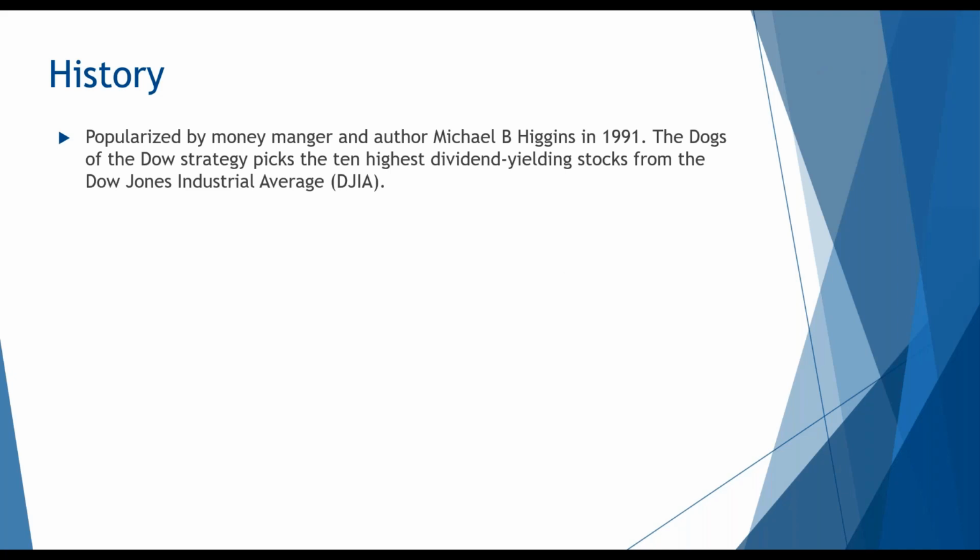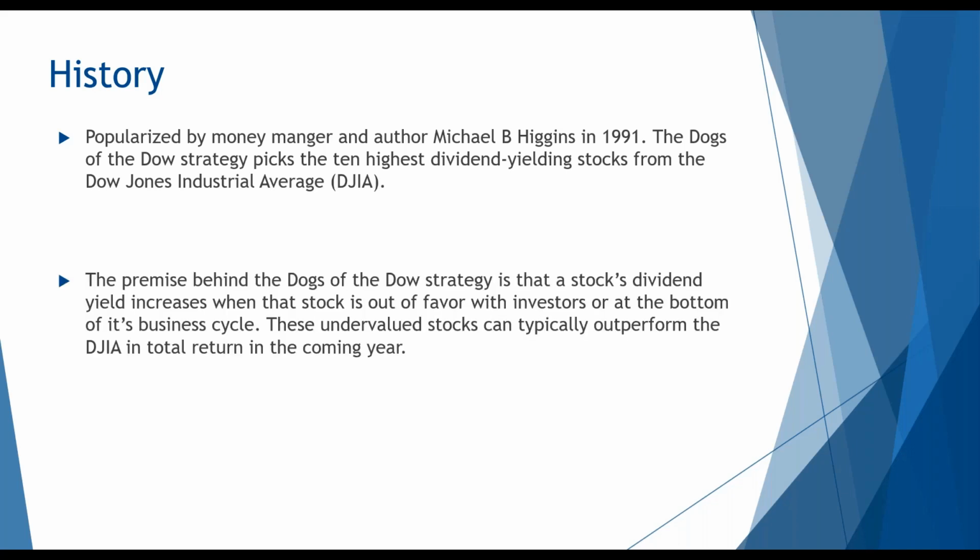So let's recap the genesis for this value investing strategy. It was popularized by Michael Higgins in 1991, and based on the Dow Jones Index and those stocks that have the highest dividend yield. The basis is that these high dividend yielding stocks have fallen out of favor, and because of their large yield, this creates a support and the belief that these stocks could serve as good candidates to outperform the broader market in that coming year. It's also a sector rotation, from growth to value stock. And we'll look at this a little more in depth.